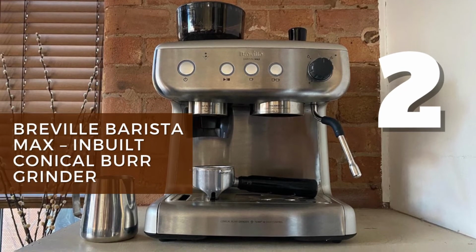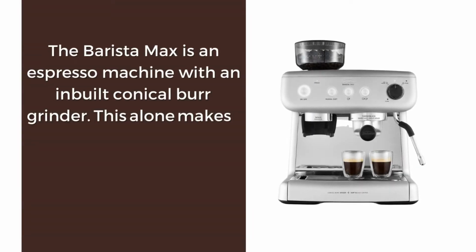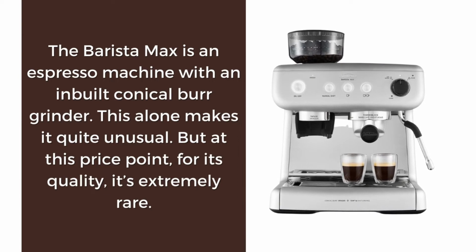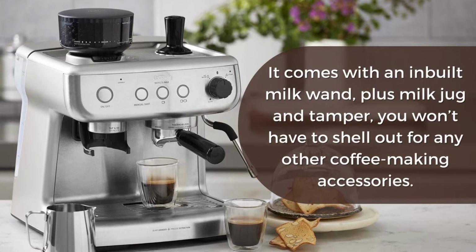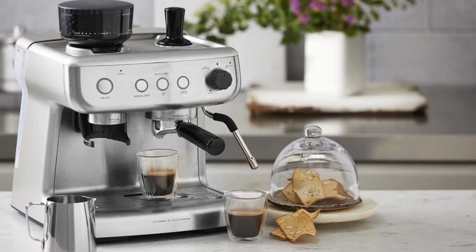Number 2. Breville Barista Max Inbuilt Conical Burr Grinder. The Barista Max is an espresso machine with an inbuilt conical burr grinder. This alone makes it quite unusual, but at this price point, for its quality, it's extremely rare. It comes with an inbuilt milk wand, plus milk jug and tamper. You won't have to shell out for any other coffee-making accessories.